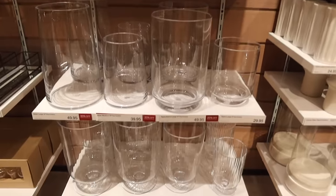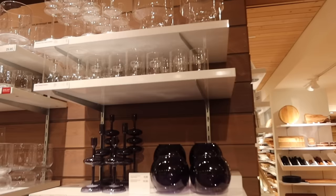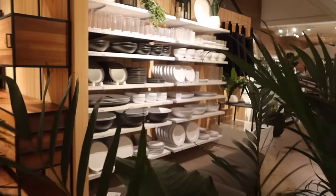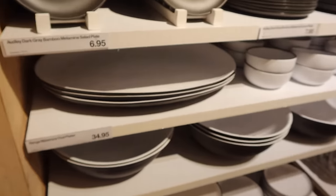We have a beautiful new deck on our back porch, and it has no furniture. So seeing the options here at Crate & Barrel made me so excited, and seeing all of the umbrellas, I just don't know which direction to go because it's just all so pretty.